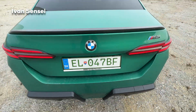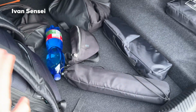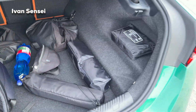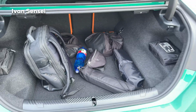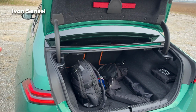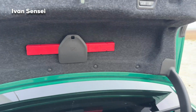So now let's open the boot. The cargo capacity is 466 liters. I have here my stuffed backpack, tripod, sling bag, water bottle, so this is 16.5 cubic feet. Nice amount considering we have a plug-in hybrid, so this is really good. That's mainly because, as we were talking, the wheelbase between the axles in the floor has the hybrid components with the battery.